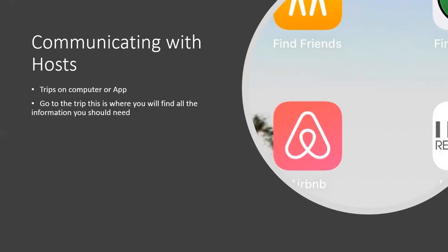It's actually easier, I think, to do it on your phone, because it's honestly just like sending a text. But either way, you will find it under trips on your computer or your app. So look out for the word trips. Go into trips wherever you find it.